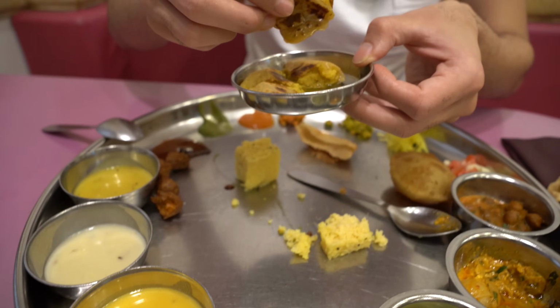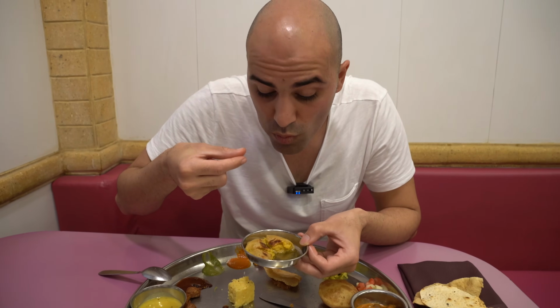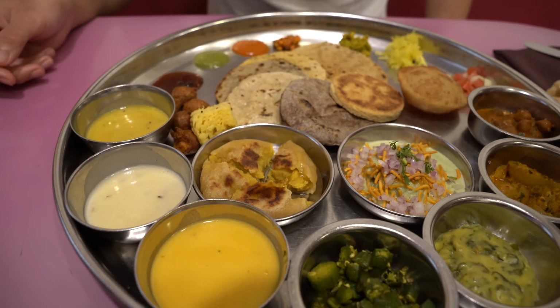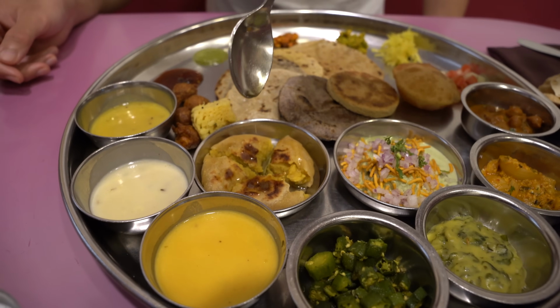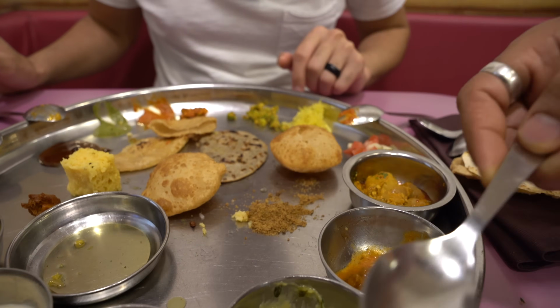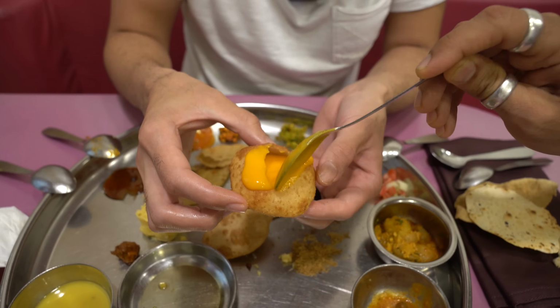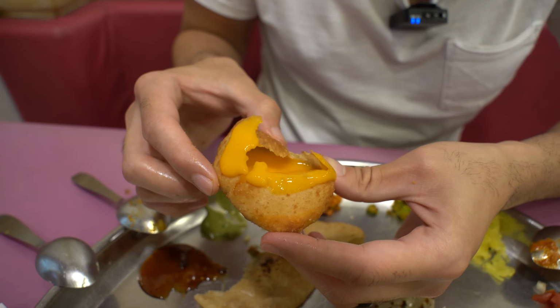Now I want to try puran poli, covered in ghee. Mmm. Ghee is amazing. And the mash inside is made of? Lentils. Nutmeg, cardamom, and saffron. Wow, full of spices. The soul of Indian cuisine. Puri. Yes. And we put mango. Oh, like pani puri. Yes, like pani puri. It's pretty hot. Yes. Let's try the famous amras with puri.